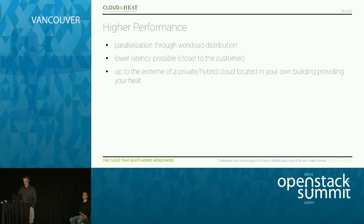Okay, that's an advantage which you could get. Of course, you need some application that could work with it. You could parallelize your workloads across different deployments. You could get a much lower latency compared to the bigger cloud providers, even if they're sitting next to the big internet connection points, because we sometimes have deployments which are connected to a local service provider ring. And if the actual customer is closer to the service provider ring, then the latency is lower.